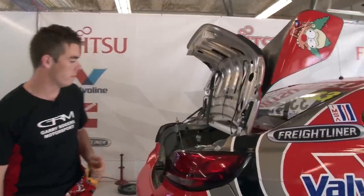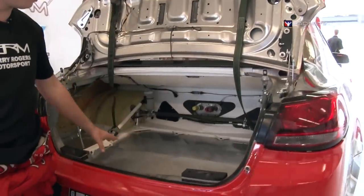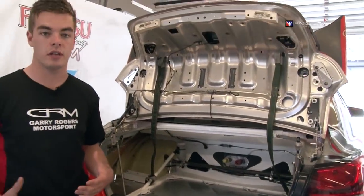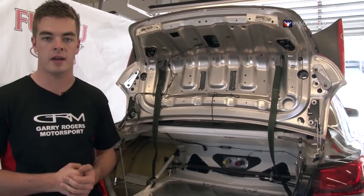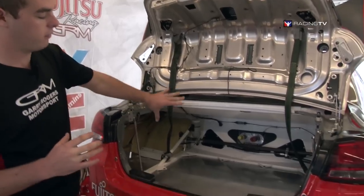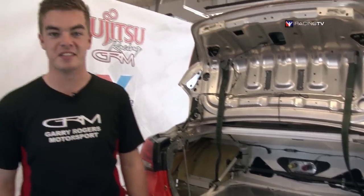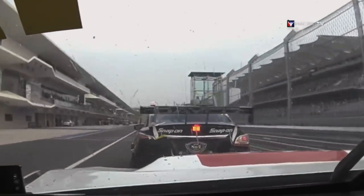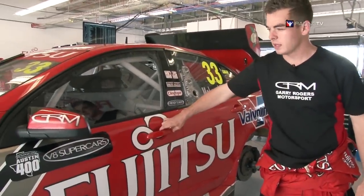Another new feature on my new car is my fuel cell has been moved further forward. It used to be in the rear of the car, and the most dangerous part of that was if you stalled on the grid, it was very easy for someone to run into your back and cause a massive fireball, which happened a couple of years ago. So they've moved that forward. It's a ticking time bomb behind my seat, but it's made it a lot safer in case we do have a big hit. Basically all made out of composite to make it as light as possible.